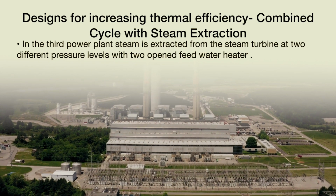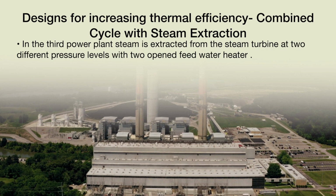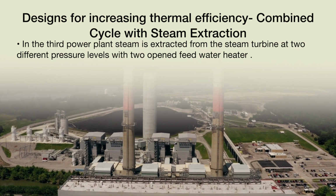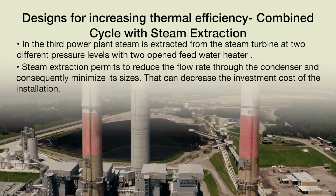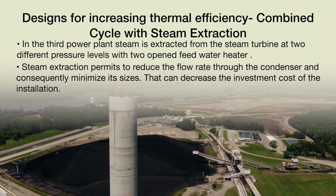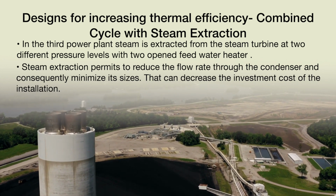So, in the third design, steam is extracted from the steam turbine at two different pressure levels with two open feed water heaters. Now, this steam extraction permits a reduction of the flow rate through the condenser and consequently minimizes its size. This can also decrease the investment cost of the installation.